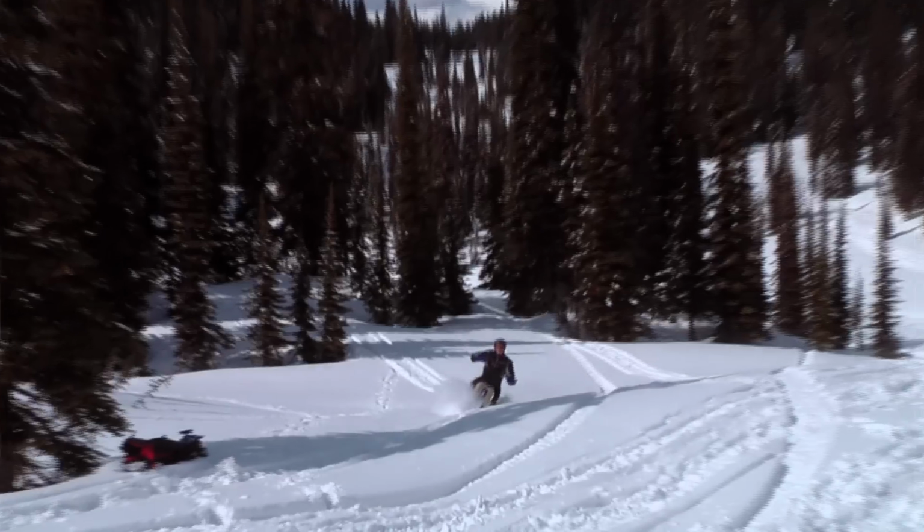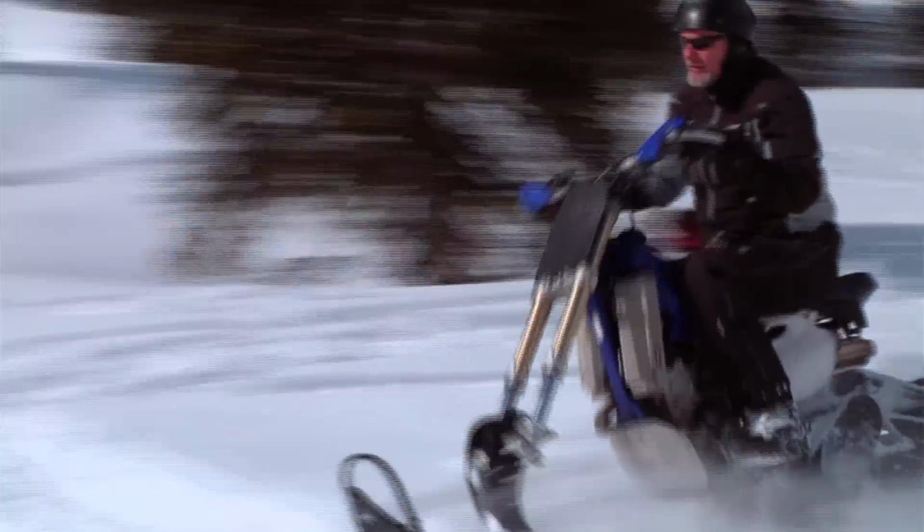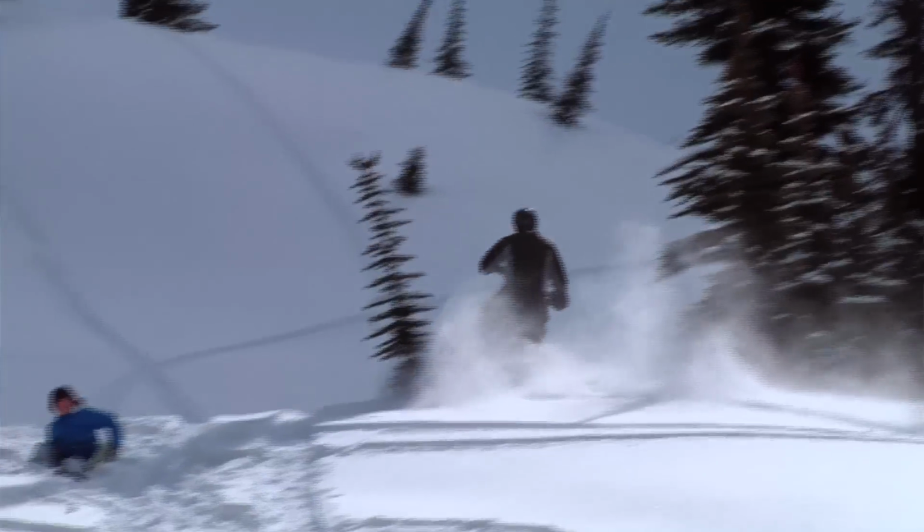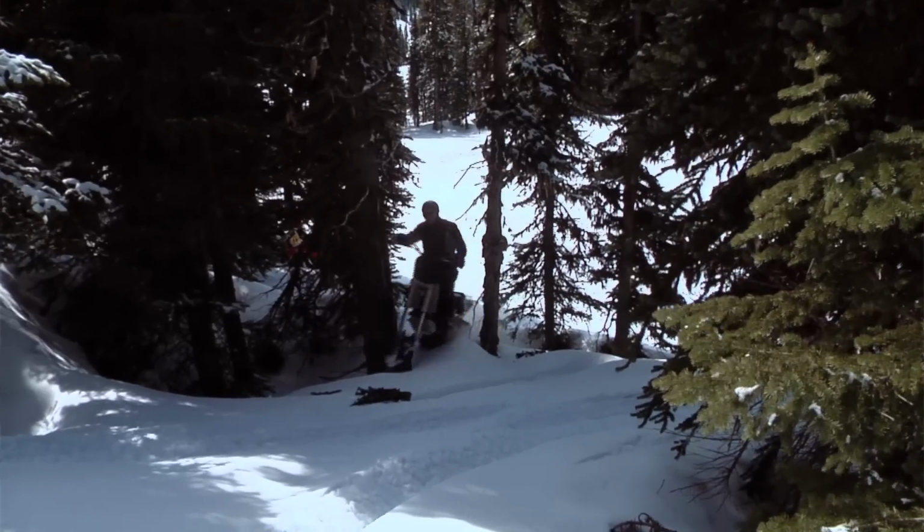That's the first part. It's also very affordable. For the same price as a new snowmobile, you can have a timber sled and a dirt bike. So now you've got a machine you can use 12 months of the year instead of a machine that you can use for only half the year.